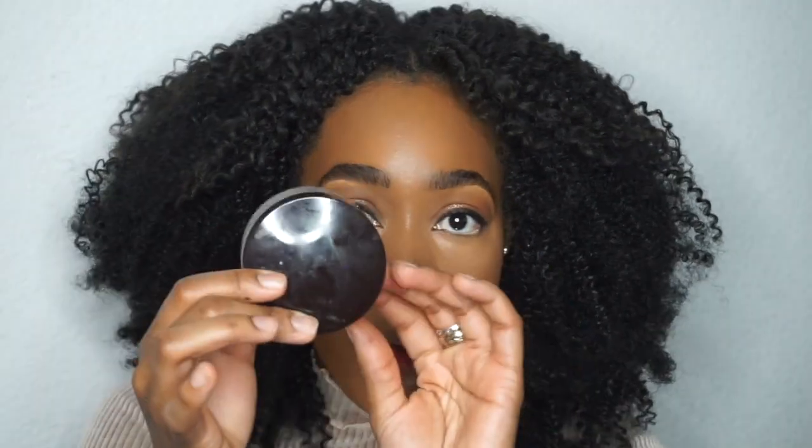Okay, so very important. You want to set that. You don't want to put your glasses frames on top of any kind of wet, sticky, tacky surface. So you want to set it. I'm going to use my Laura Mercier translucent powder, and I'm just going to set that fairly well.